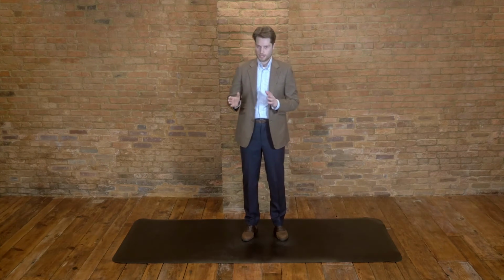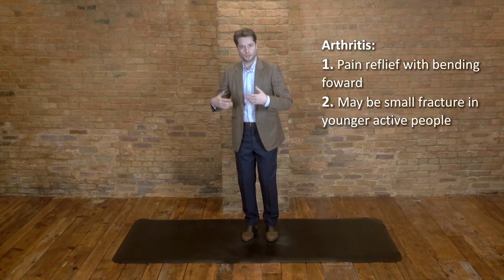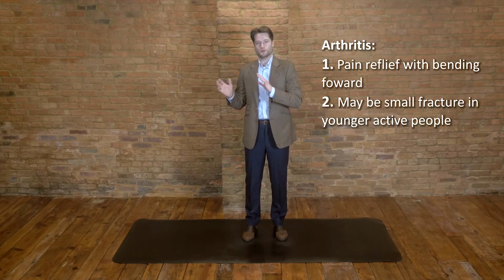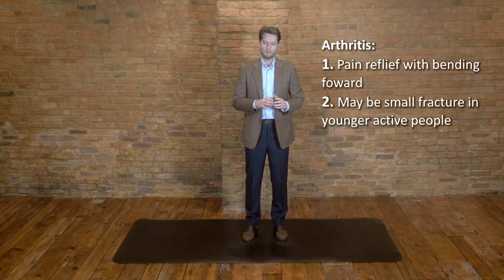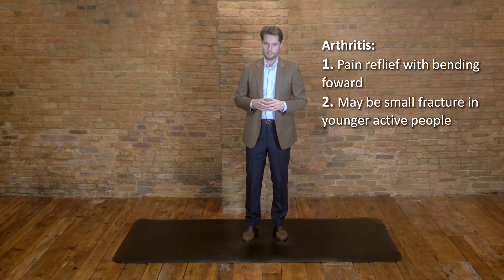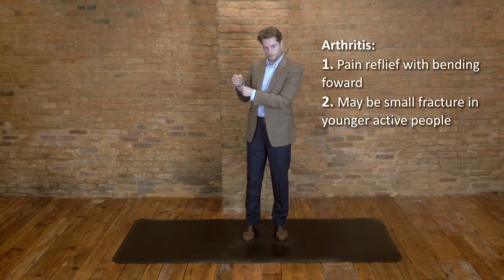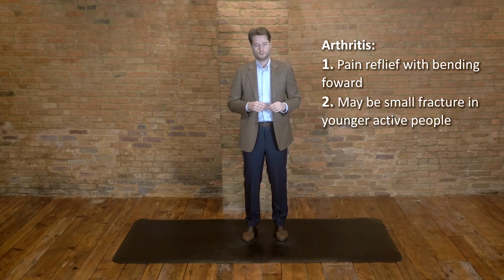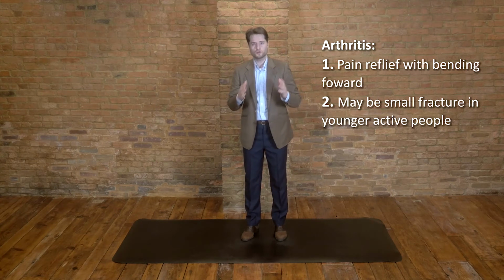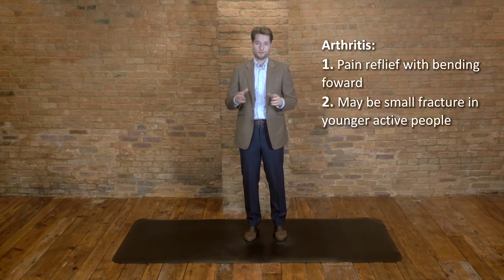Moving on to the next category, if you have less pain when you bend forward or relief when you bend forward, you're likely dealing with one of three things. If you're a younger person under the age of 55, you're likely dealing with facet joint irritation, and rarely you may be dealing with an anterior spondylolisthesis, where one of the vertebrae is shifted too far forward, but that's a rarer occurrence. People who have relief when they bend forward are usually over the age of 55, and they're usually dealing with arthritis or stenosis.